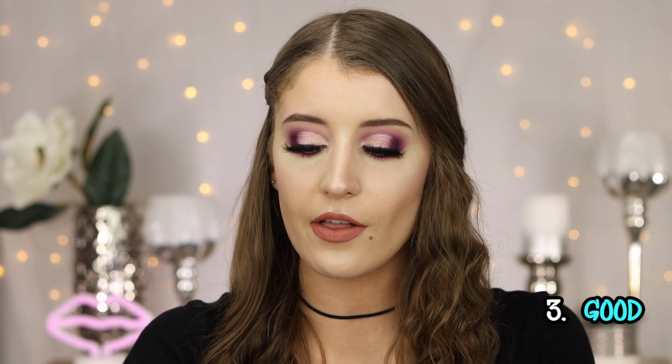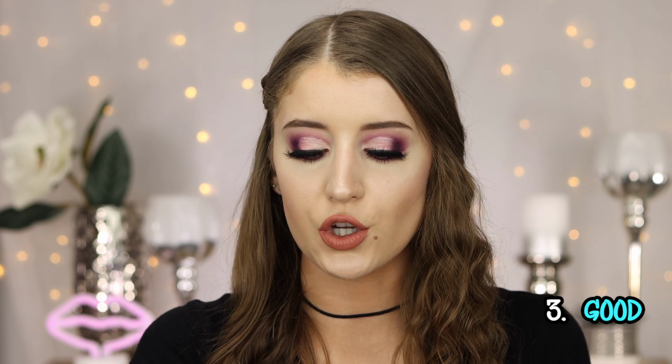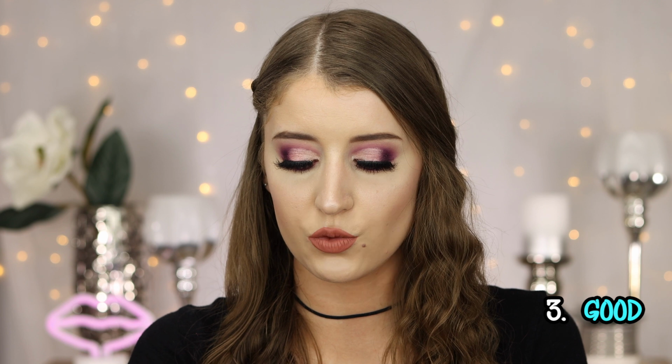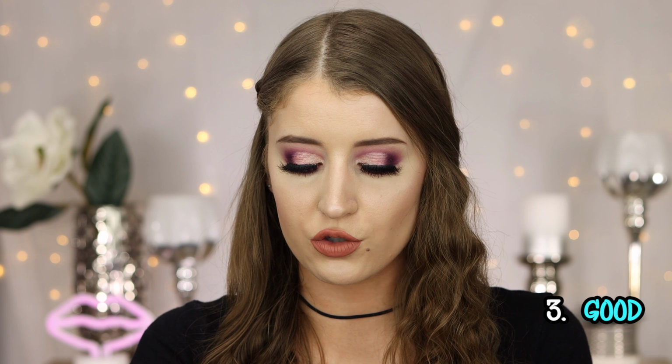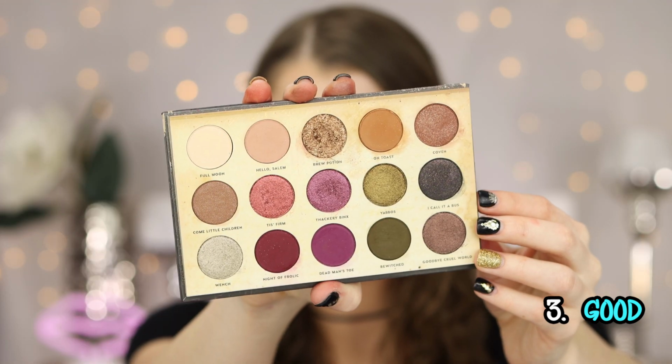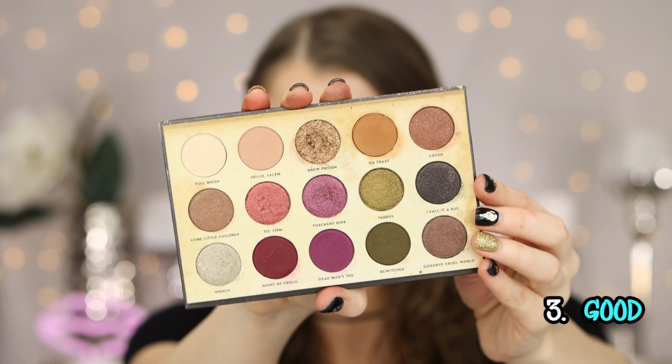And then the last palette is the ColourPop Hocus Pocus palette. I love this palette. This was a really good one. I wouldn't say it's a great palette or one of my best palettes that I got in 2020, but it is a really good one. I do really like the color scheme of this palette. I feel like it could have used a few more lighter shades to make it easier to create looks with, but I really like the color story of the palette. I was so excited when I got this, and yeah, I have really enjoyed this palette.